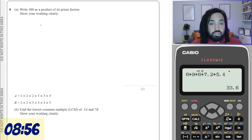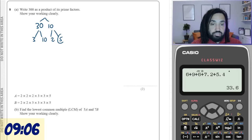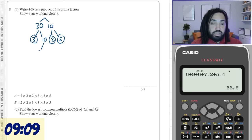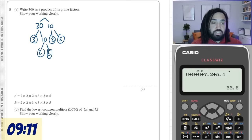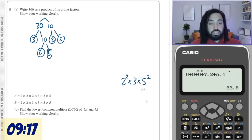Write that as a product of prime factors. Okay, so that would be 30 and 10. So 3 and 10, 2 and 5, those are prime, and then 2 and 5. So we've got 2 2s, and we've got a 3, and we've got 2 5s.